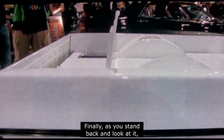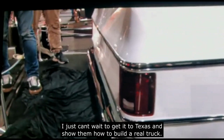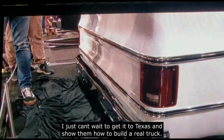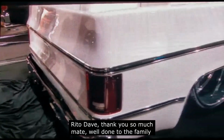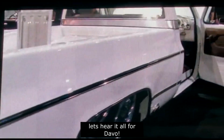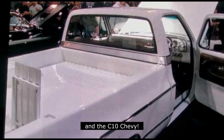Finally, as you stand back and look at it, what goes through your mind? I just can't wait to get to Texas and show them how to build a real truck. Righto, Dave, thank you so much, mate. Well done to the family once again. Let's hear it all for Dave and the C10 Chevy.